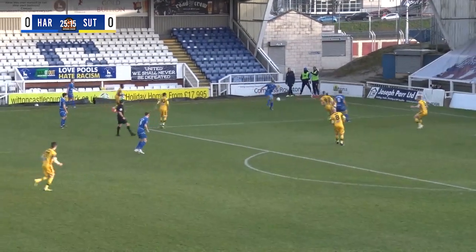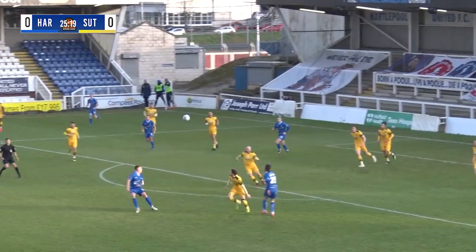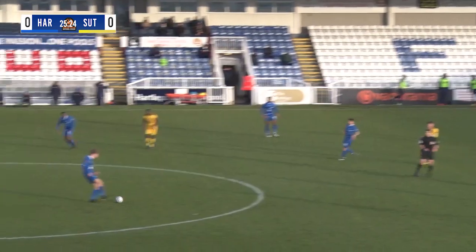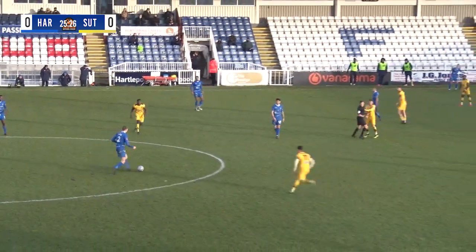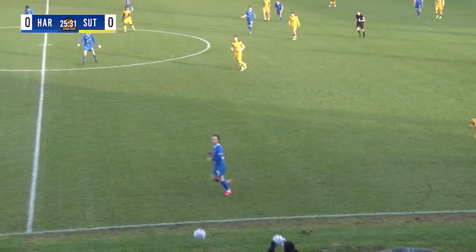Now Featherstone getting himself into the box and goes back to Oates. Oates puts the ball in towards Armstrong. Headed away only as far as Sterry. Shelton to Holohan. Cass in the centre circle. Goes into Holohan. Holohan looking for a switch of play over to Sterry, and that one's out of play.